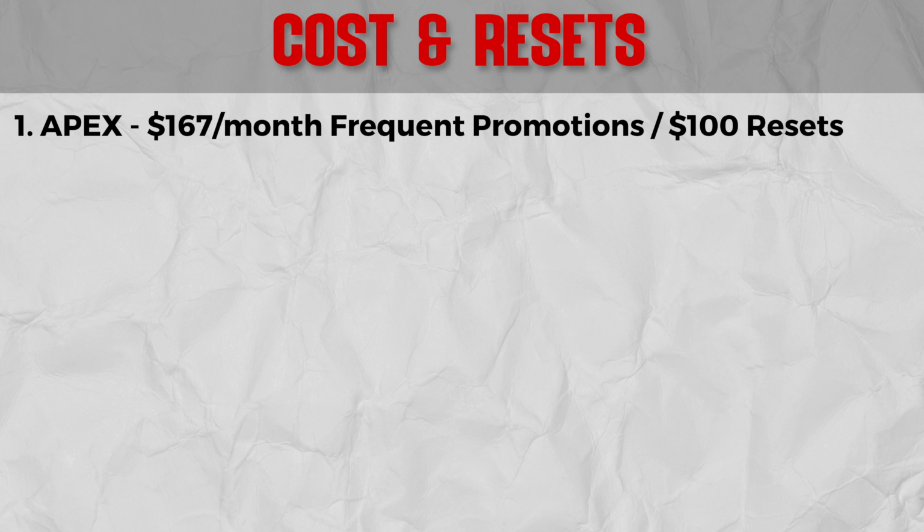Coming in first at the cheapest is Apex at $167 a month. Now this is for an unrealized trailing drawdown account. They only have unrealized. They have tons of discounts. This is why they're number 1, because they often do 80-90% discounts. So you're really spending between like $20 and $40 for the accounts, and the reset fee is $100.